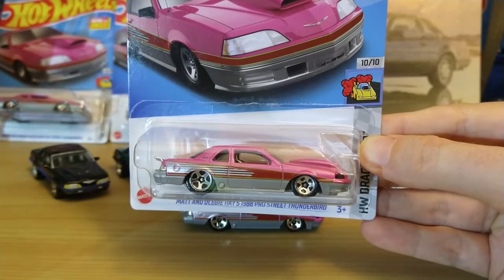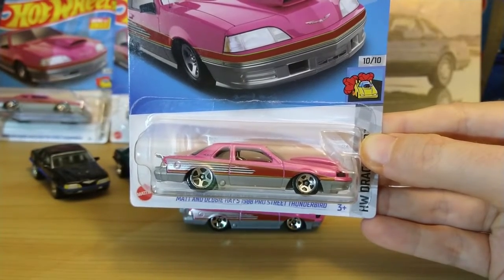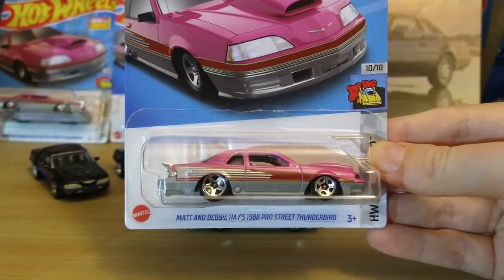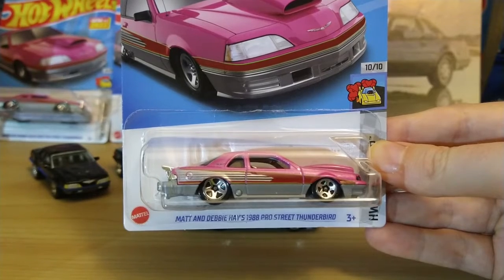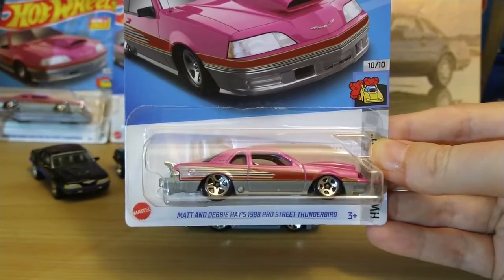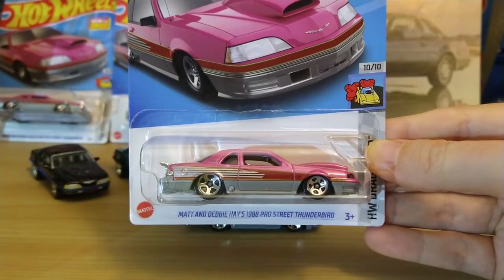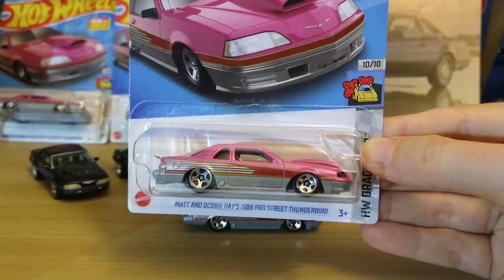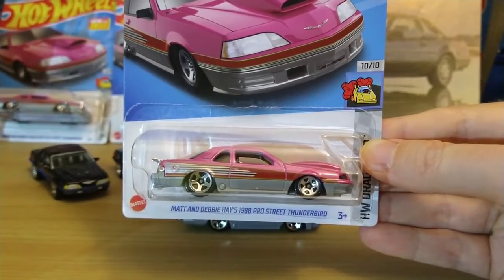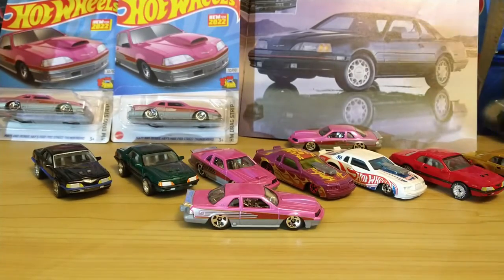I think the previous Thunderbird castings are like the 83 to 86 Ford Thunderbird body styles, the older ones that came out in the 80s. And then they had somewhat NASCAR looking styled Thunderbirds, like the 89 to 95 body style. They have some of those, but I don't particularly care for those castings either, because they look more like NASCAR than the actual stock version of the Thunderbird.